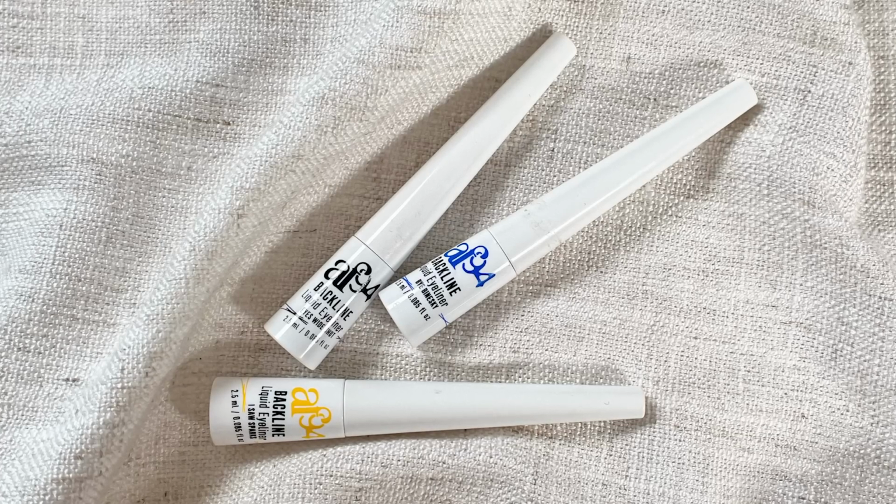I just wanted to let you guys know that they do have a little bit of a crumble thing happening sometimes, but that it's easy to get around and it's totally workable. They're just not my favorite liners of all time, but for the drugstore, they're pretty damn good. They offer some other liners. These are the Backline liquid liners.